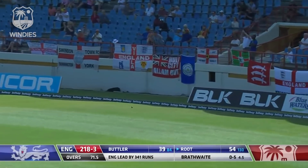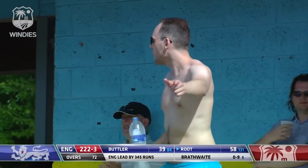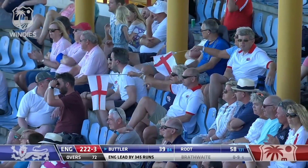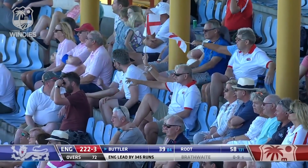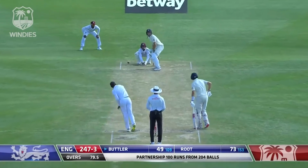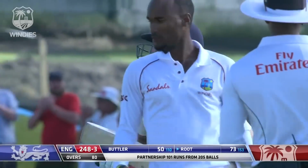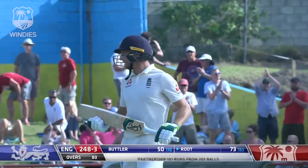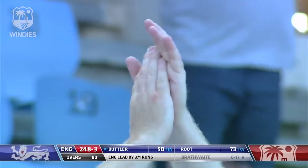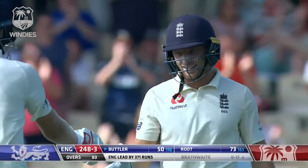Very important. Nice boundary. That takes it to 218 for 3. 222, I beg your pardon. 50 for Jos Buttler. First time he's scored 50 in both innings of a Test match. 248 for 3.